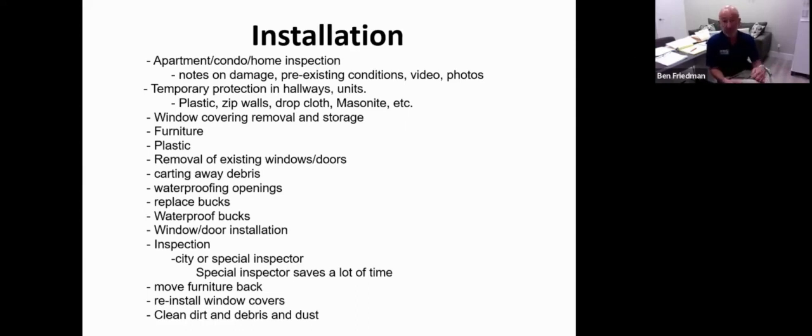Install the windows and doors. Use a high quality sealant, right? Make sure your contractor is using stainless steel fasteners if you're in a highly corrosive salt air environment, right on the beach. Because those fasteners, if you don't, will start to corrode and compromise the structural integrity of them within 6 months. The inspection process, 2 ways to go about it.